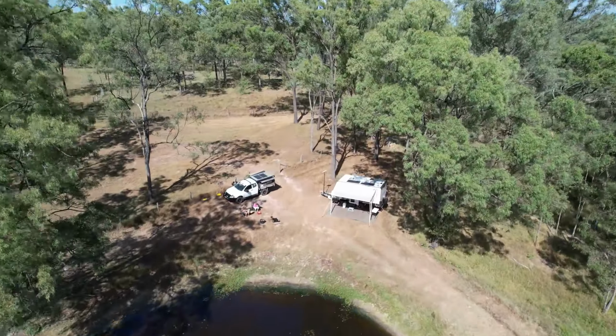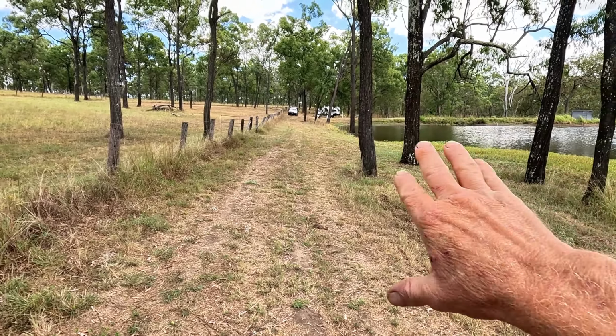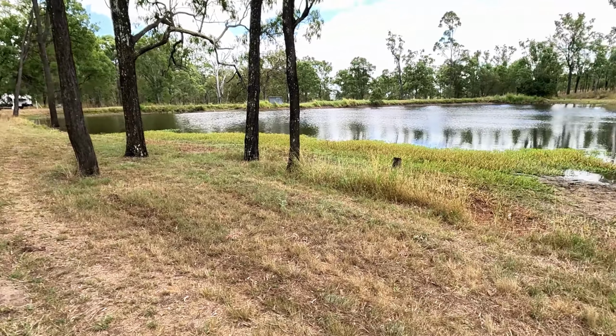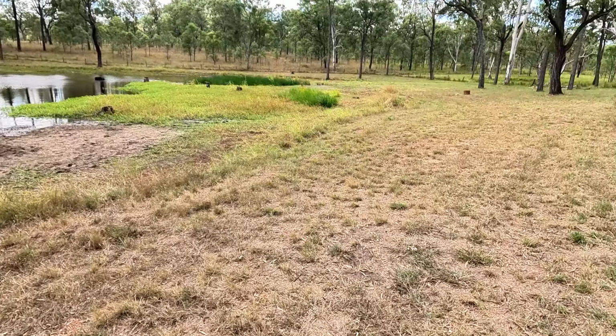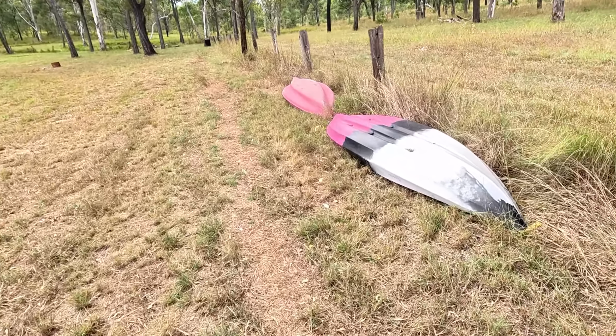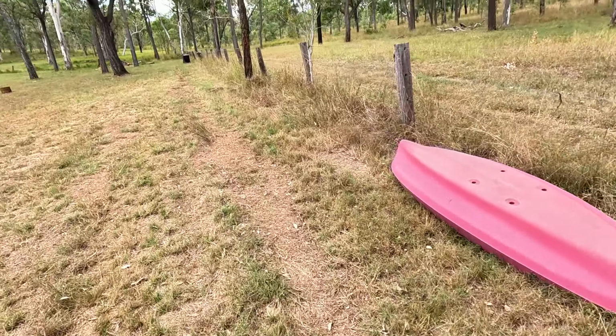It's just wildlife, and it's just magic being in these spots, especially when you've got it all to yourself. So besides the campsite where we are up on the corner there, there's probably another campsite in the middle here, Colley's Dam, and then you've got this big area down the back here. I'll also point out there's a couple of kayaks here, the owner's kayaks.